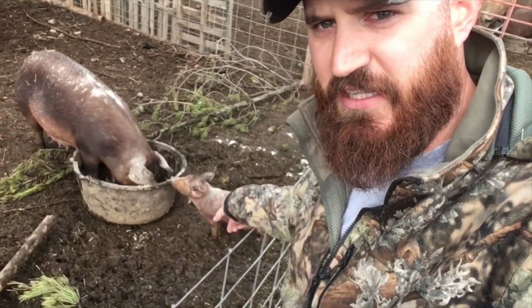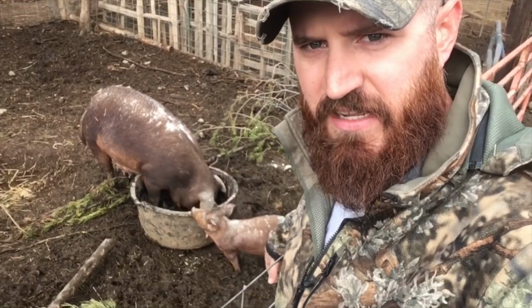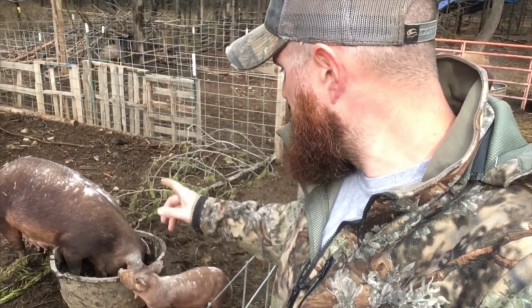So they all got treated. Some of them look like they hate it. Others, they're pretty cool with it. Anyway, so these two are covered in the white stuff. You can see the little one sneaks in there. Bellies are fat though, getting fed. Look at this little round-bellied, tubby baby pig.